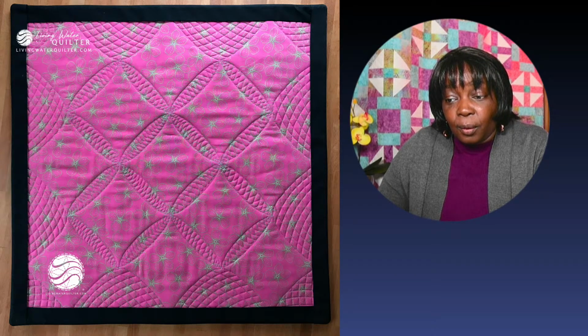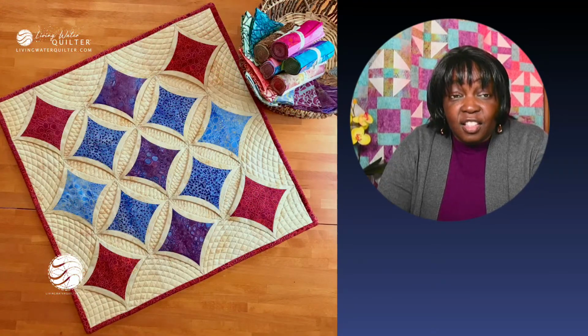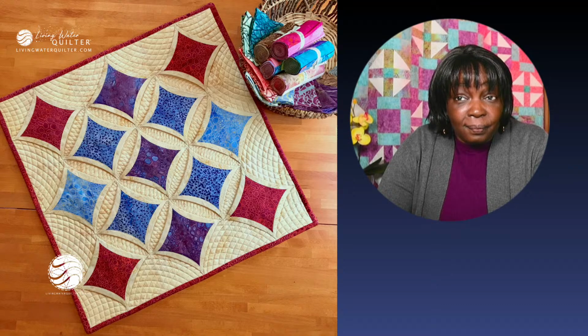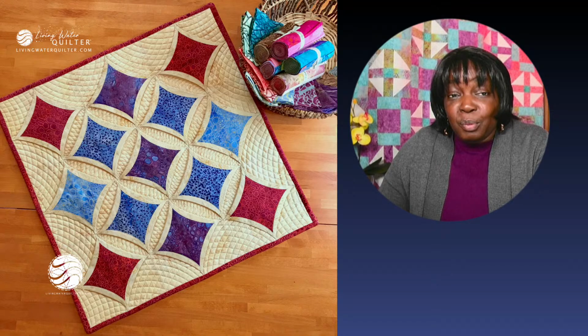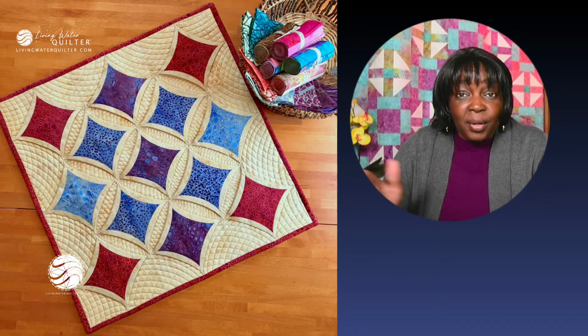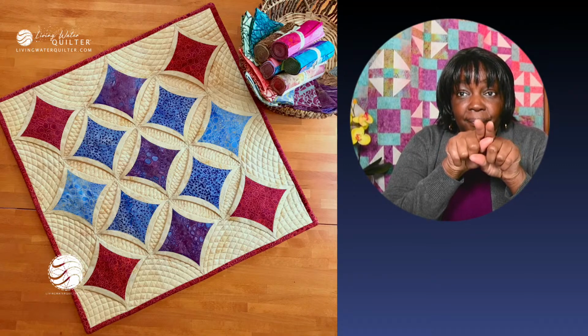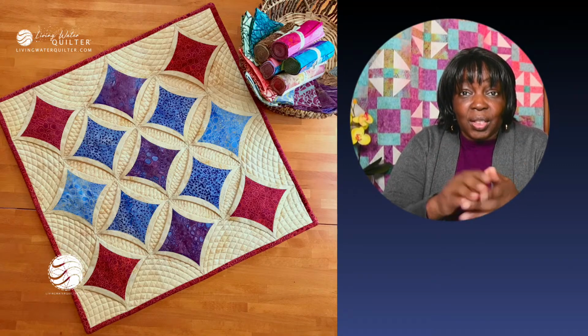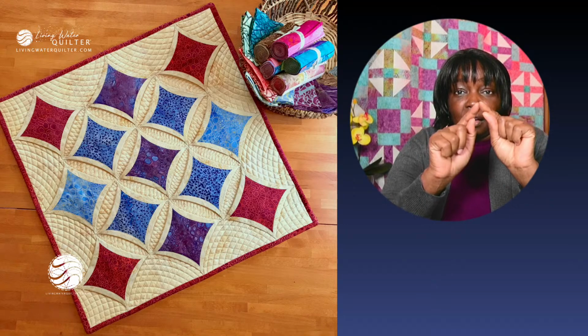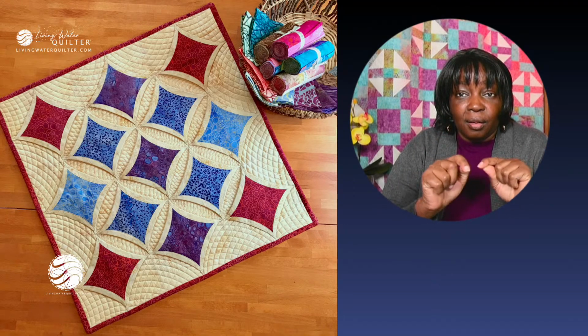Okay, let's go back. This is the front. That small red border, when you look at it from the front, just looks like binding. It is a border that has been faced. And the reason why it looks like binding is because, remember in that step back, when I first made the quilt sandwich, I did a stitch in the ditch around the edge of that quilt sandwich.